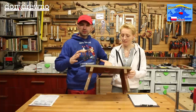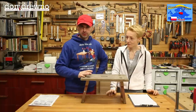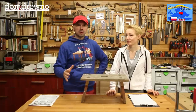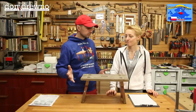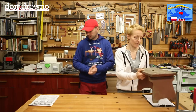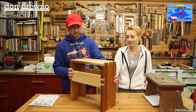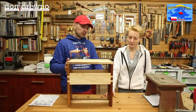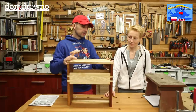So we decided to build something like this, but more universal, more useful in our workshop, not at home. So I decided to build something like this. Like you see, it's a bit higher, but this piece of furniture has more function, I think.